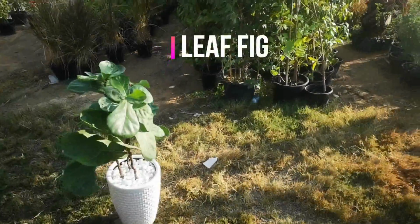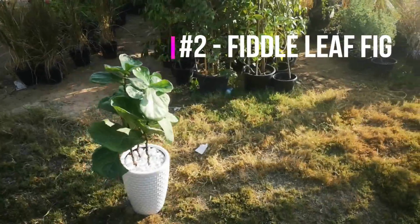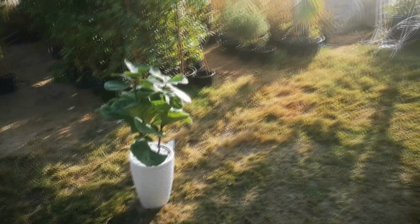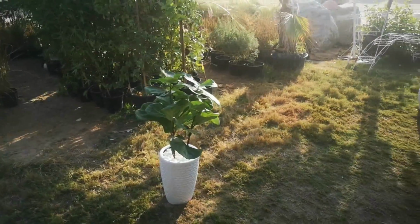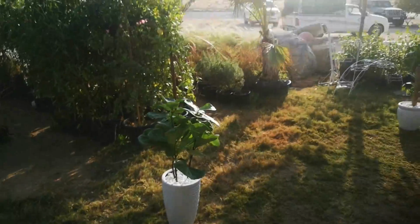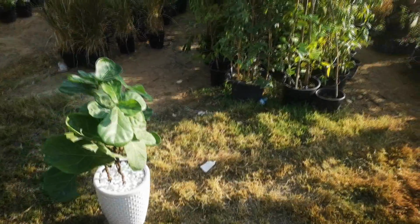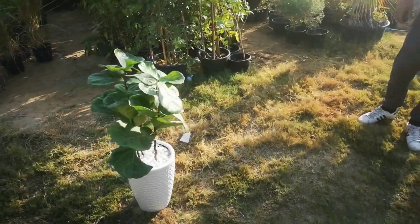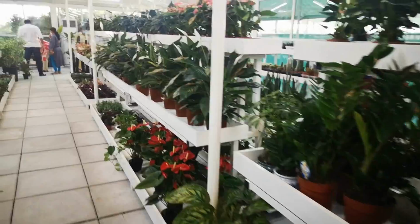Number 2, we have the fiddle leaf. This is Mr. Tall Guy and a great plant for homes with high ceilings and minimal floor space. The plant is tall but not bushy and boasts waxy dark green leaves. It requires filtered sunlight and only needs to be watered when the soil is dry to the touch.